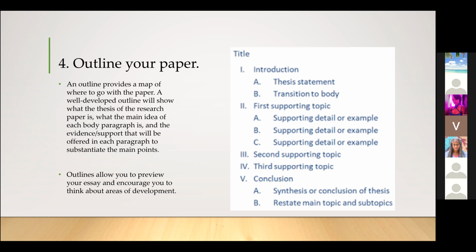So this outline provides a map of where to go with the paper, and a well-developed outline will show what the thesis of the research paper is and what the main idea of each body paragraph is. It will also show what evidence or support you will use with that main idea. Because remember, this evidence is used to substantiate your points. And so I want to pause there to talk just briefly about the use of evidence in your paper.